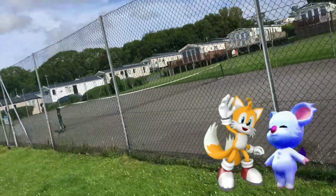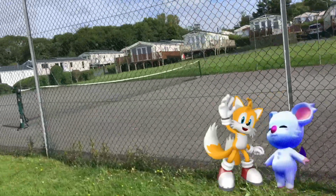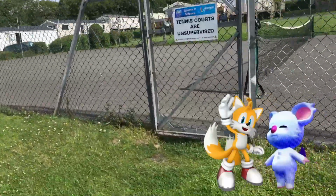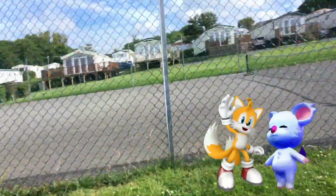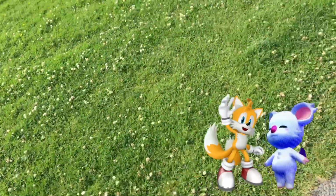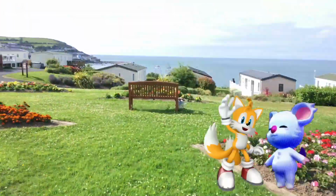There's a tennis court! Oh my! I've never seen one of those before. Neither have I. So, yeah, this is really unique. There's a beach arena right over there. Oh, yeah, that must be it.